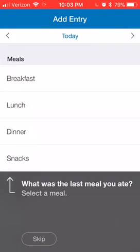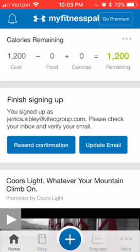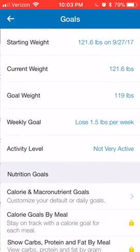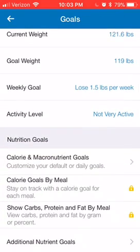Okay, so here you have your entries. Now I'm going to go ahead and skip this part because we're going to get to this later. Okay, and then here's your home page. And from here, I just want you to go down to the lower right-hand corner. I want you to go to goals, all the information you just put in. Now, you're going to do calorie and macronutrient goals.